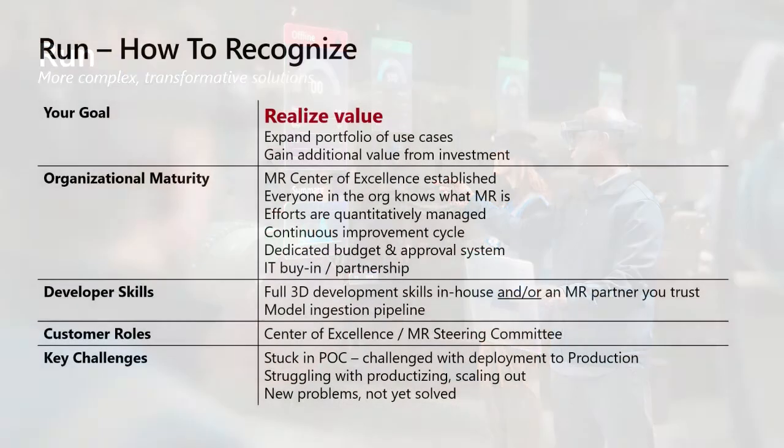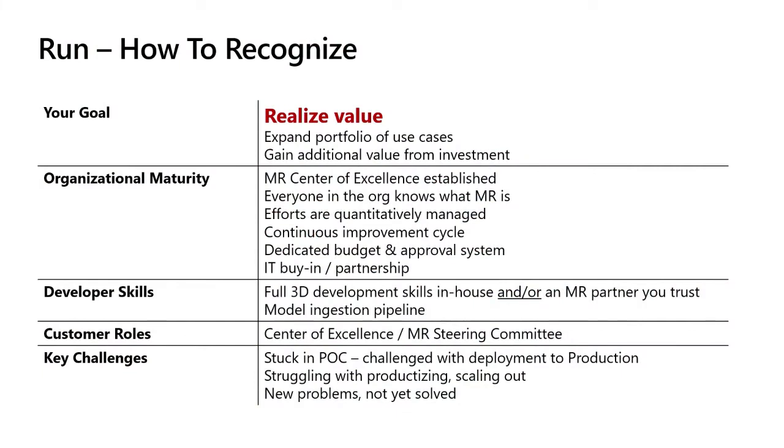Moving on to run. At this point, you need to realize the value of your investment, right? So if you've built your use case and you're starting to see that work throughout the organization, now you want to make good on the investment that you've made. So for example, if you bought a bunch of mixed reality devices, now you want to see what else they can be used for instead of just that one thing, right? So expanding on the value of your investment.